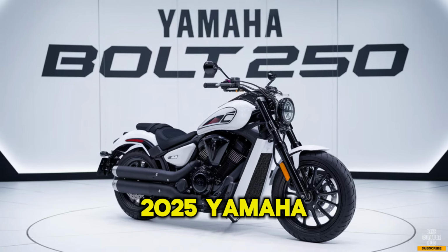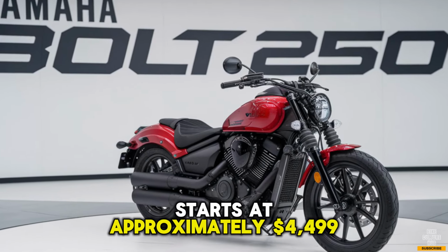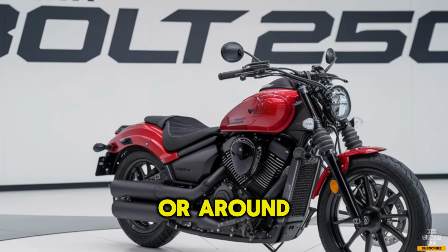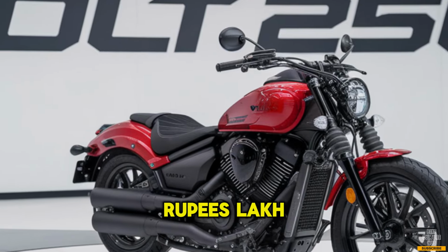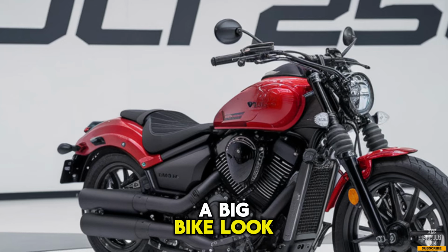As for pricing, the 2025 Yamaha Bolt 250 starts at approximately $4,499 in the US, or around 3.65 lakh Indian rupees in India, making it one of the most affordable entry-level cruisers with a big bike look.